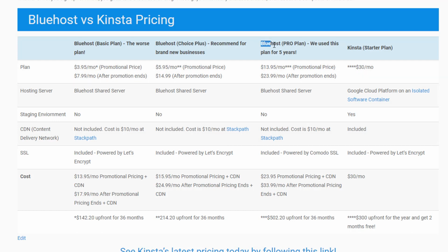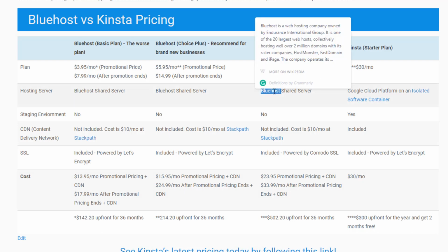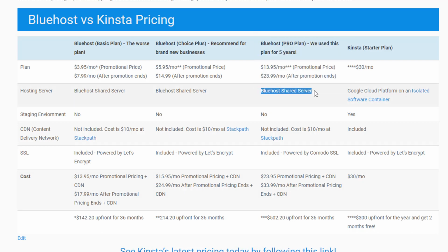All right, we were on the Pro plan for 5 years. Now these are the costs that really come down. $23.95 if you're on the promotional period, plus you don't get any CDN, so you got to pay for one. Once the promotional period ends, with any web hosting company, they're going to charge you the retail rate, $33.99 a month. Well, Kinsta is only $30 a month, so that's one of the reasons we went over there. It was financially cheaper for us to go to Kinsta, and not only that, we love Bluehost, trust us. We still have an account at Bluehost, but we would prefer to be on Google's servers.